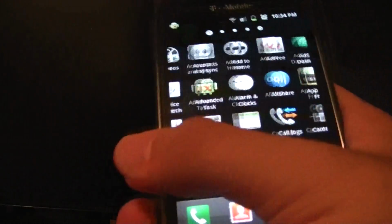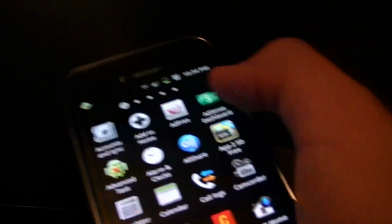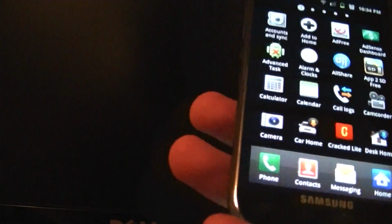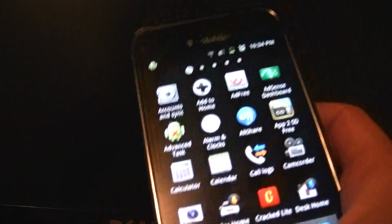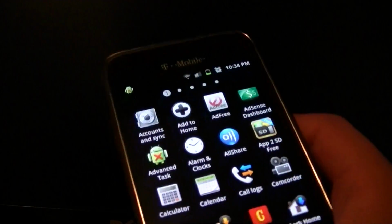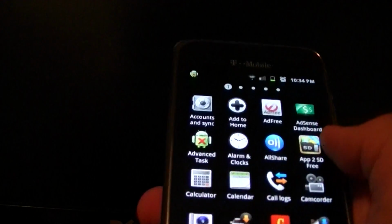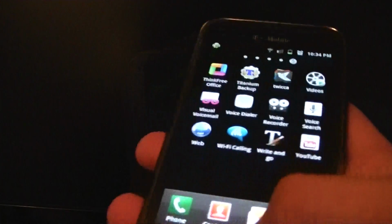But the one thing I like about Android, especially with having a rooted one, you have access to this application. I'll show you. It's called Ad-Free. It does exactly what it says. It blocks ads. I never see ads on this thing. And that is just one of the biggest benefits, in my opinion, of rooting your phone. And I've told people, because most people I know who use Android, they don't root their phones. And I tell them, it's totally worth rooting your phone just to use Ad-Free, because it just makes the experience so much better.